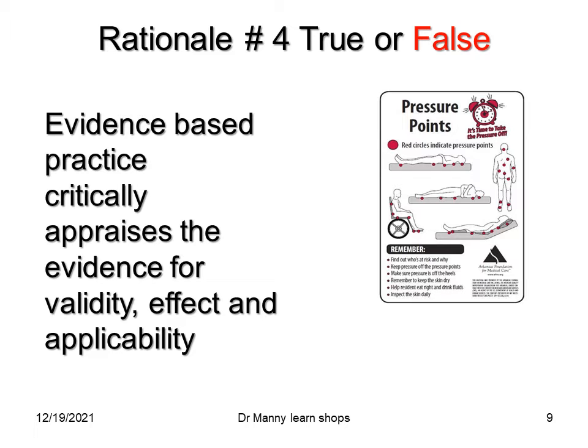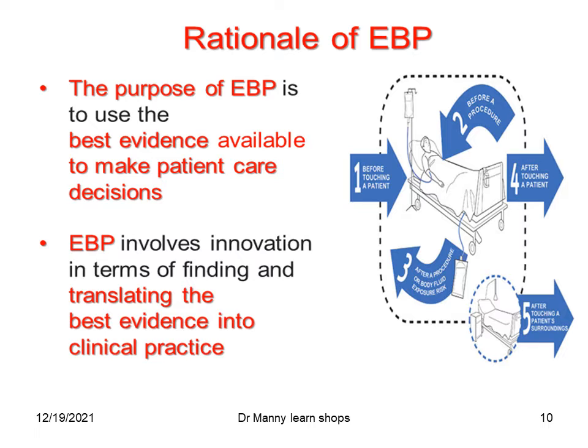Rationale 4. Evidence-based practice critically appraises the evidence for validity, effect, and applicability. Is this true or false? The answer is true. So the rationale for evidence-based practice then is to use best evidence available to make patient care decisions. It involves innovation in terms of finding and translating the best evidence into clinical practice.